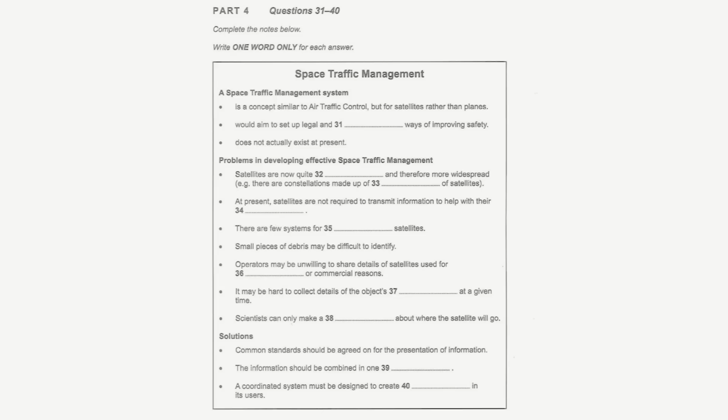In today's astronomy lecture, I'm going to talk about the need for a system to manage the movement of satellites and other objects in orbit around the Earth. In other words, a space traffic management system. We already have effective air traffic control systems that are used internationally to ensure that planes navigate our skies safely. Well, space traffic management is a similar concept, but focusing on the control of satellites.